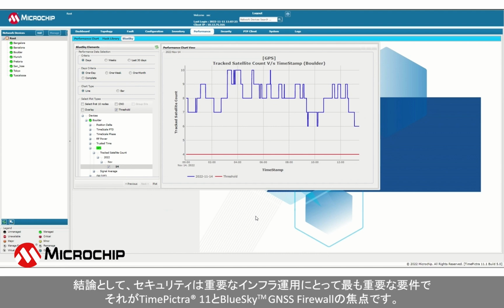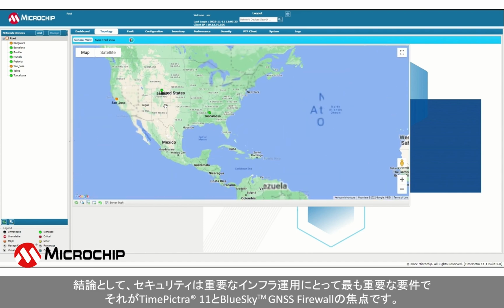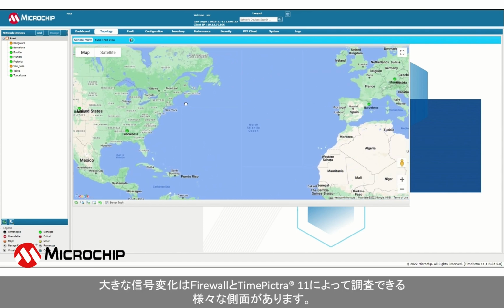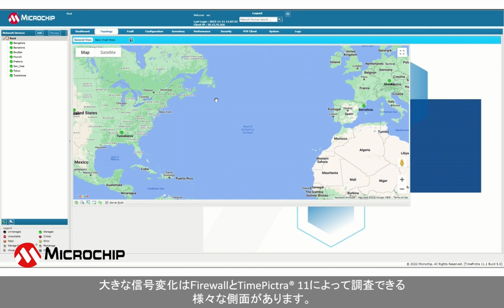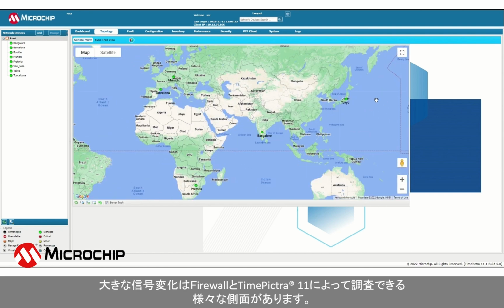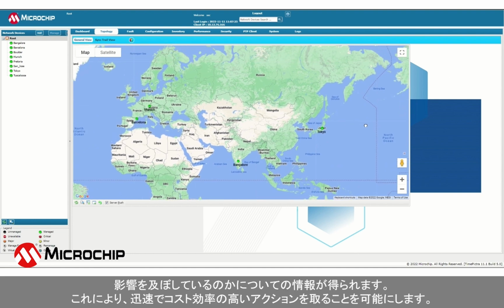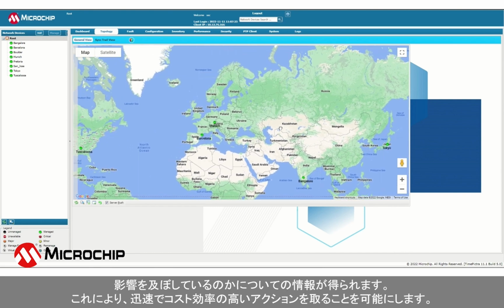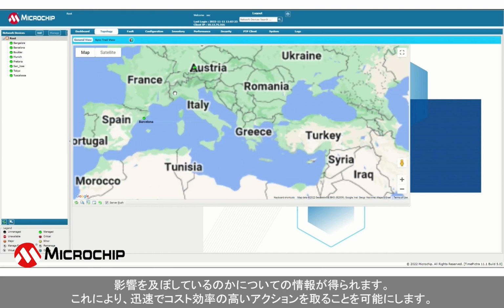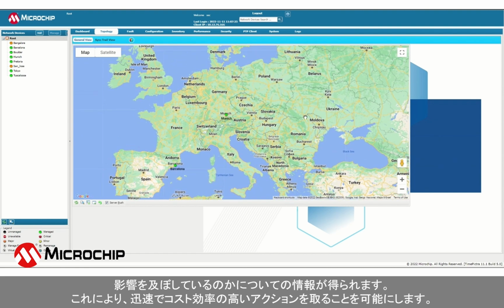In conclusion, security is the most important requirement for critical infrastructure operations, and this is the focus of TimePictra and the BlueSky GNSS firewall. There are many different aspects in the GNSS signal that can be interrogated by the firewall and TimePictra. This analysis provides information as to if the problem detected by the system is specific to the location or affecting a larger geographical area.